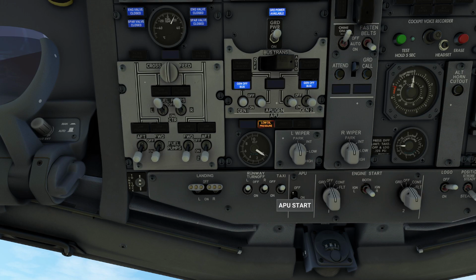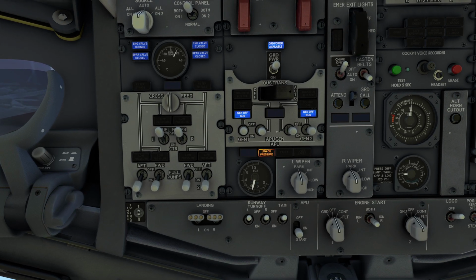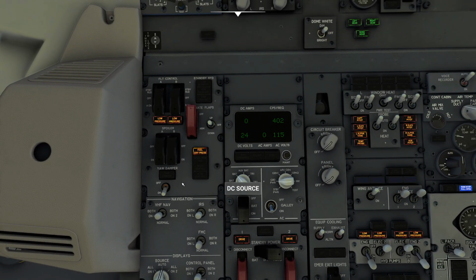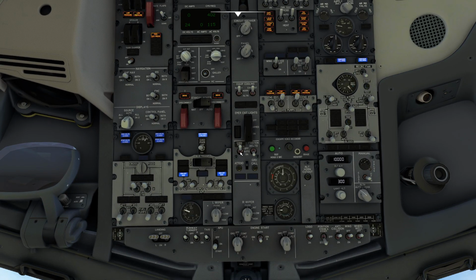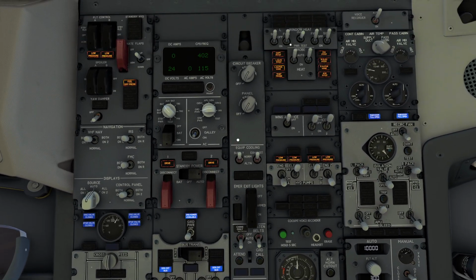Now, those little PT6s we saw earlier are 300-400 pound engines. These things are like 2,800 pound engines. It's a lot of mass we have to get moving. So let's go up here and get the rest of our switches going. Again, I'm not doing anything too fancy here. I just don't need to do it, not for the purposes of this demonstration anyway.